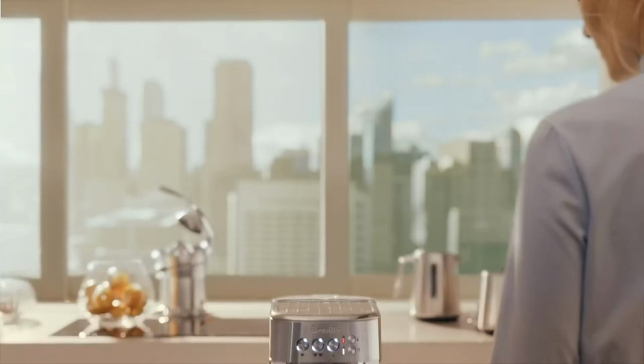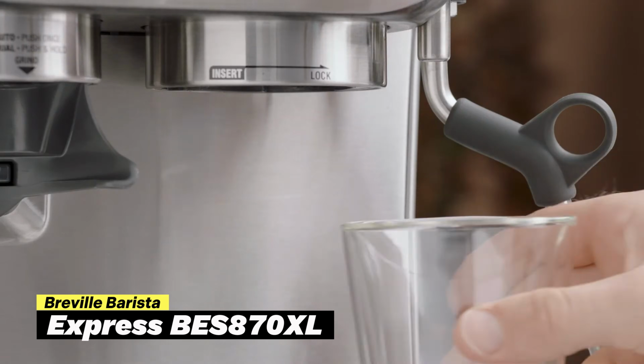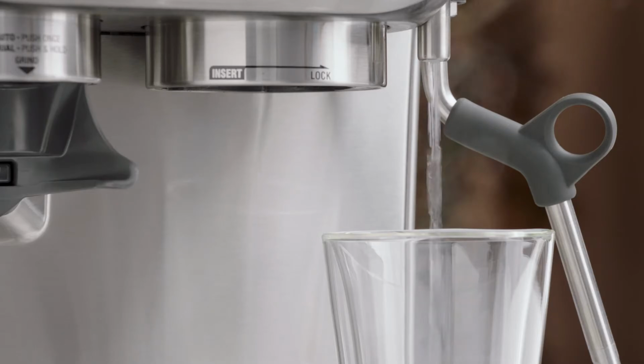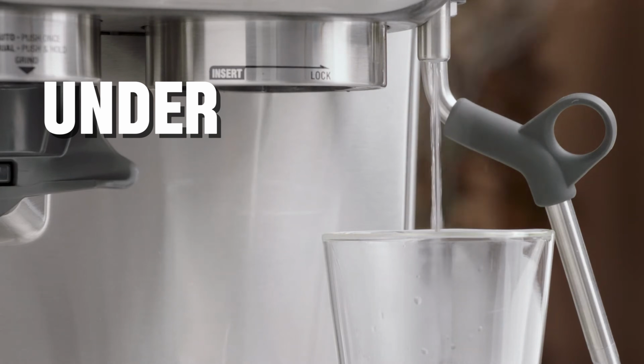Let's dive in and discover the ultimate espresso machine for you. The first one on our list is the Breville BES 870XL espresso machine, which brings the luxury of third-wave specialty coffee into your home. Designed with an integrated grinder, it delivers espresso from beans to cups in under 1 minute.